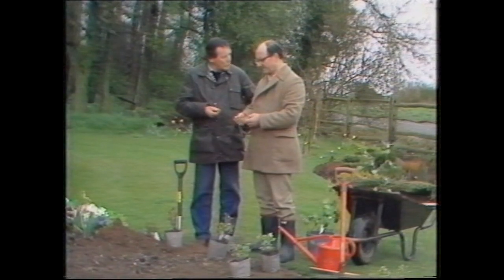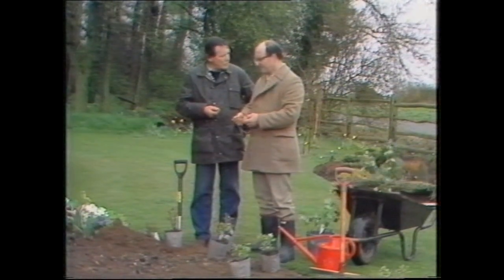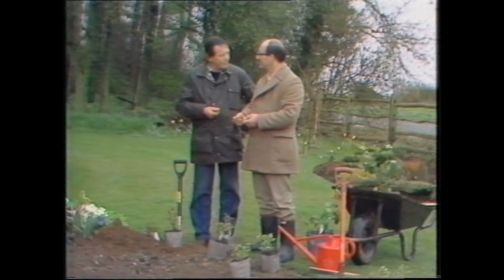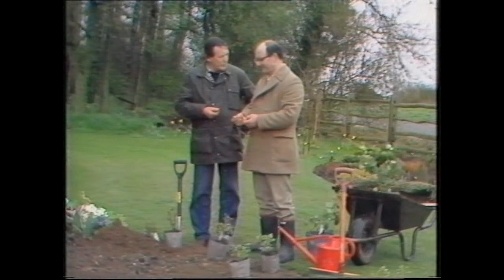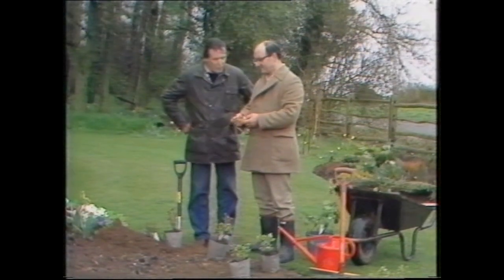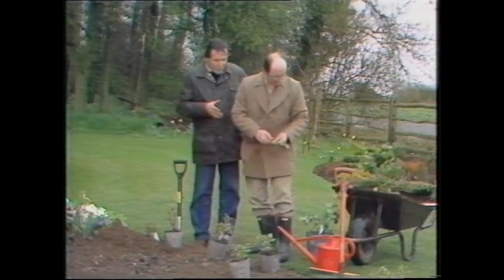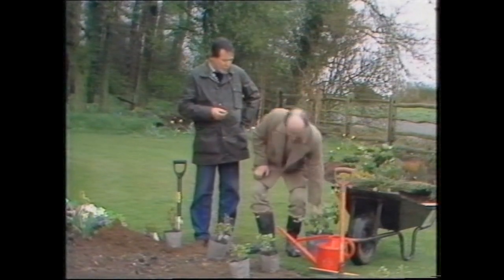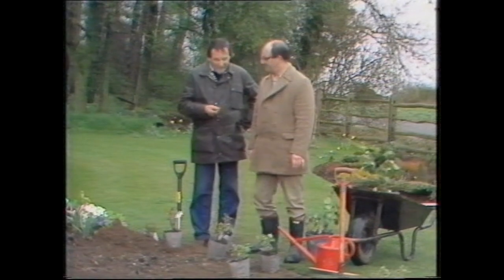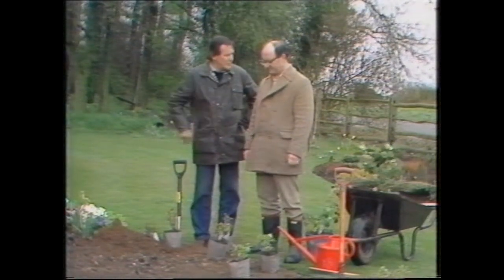Can I use the same fungicide for mildew control that I use for black spot? Well, it's better to select the one that you can use for both, because let's face it, it's cheaper, and it doesn't take so long to get the stuff on to control both, does it? A lot of time and trouble, yeah. That's right. Right, that's the main diseases sorted out.